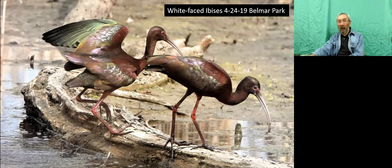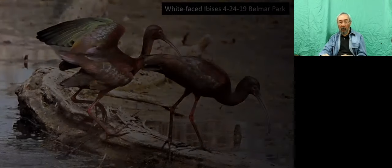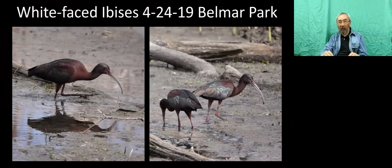Here are the white-faced ibises. Look at the color of this bird. Rusty brown, and then bronze color, the iridescent color. It is a wading bird, as you can see the habitat it feeds in, and it has a very long bill that's decurved or bent downwards. Its cousin, called the glossy ibis, is an inhabitant of the East Coast, especially Florida. And this is the non-breeding plumage. During breeding season, this area around the eye turns white, thus giving its name of white-faced ibis.